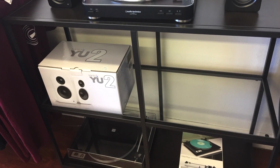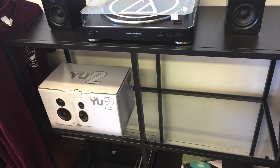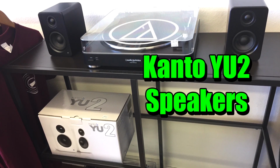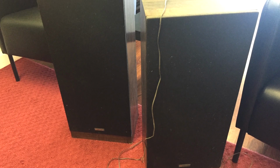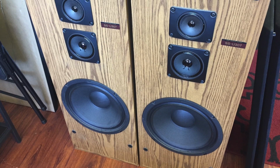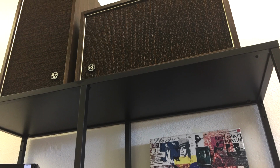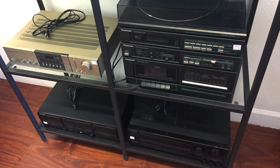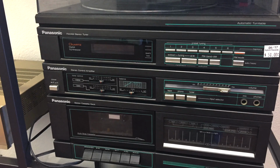And next to that, there's also a shelf with a few turntable and speaker combinations, like the Audio-Technica LP60, the U-Turn Orbit, and the Canto U2 bookshelf speakers. Now, speaking of speakers, they also had this really cool pair of vintage floor standing loudspeakers for only $100. And in the back of the store on display, I also spotted some older bookshelf speakers, as well as some more vintage stereo gear, like a few receivers, a turntable, and a cassette deck.